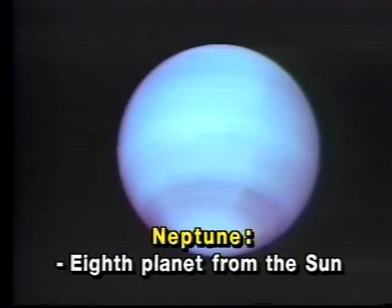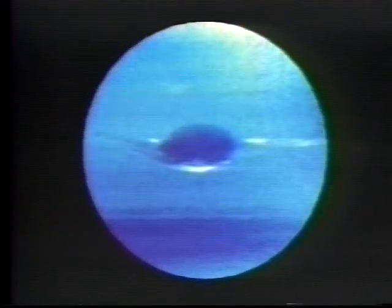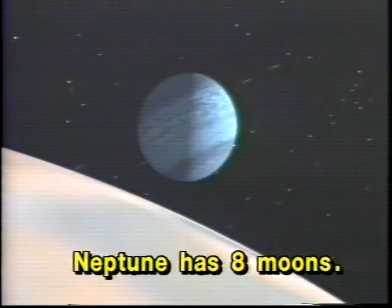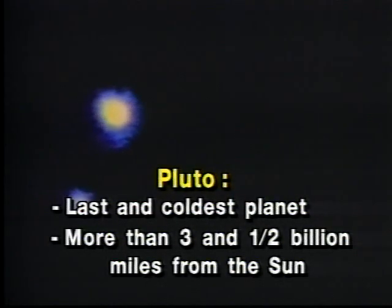The eighth planet from the Sun is Neptune. Voyager 2 in 1989 visited Neptune, which has an atmosphere similar to that of Uranus, but has more methane, resulting in a bluer color. Scientists say the surface of the planet is probably liquid water, methane, and ammonia surrounding a rocky core. Neptune has 8 moons. The last and coldest planet in the solar system is Pluto.